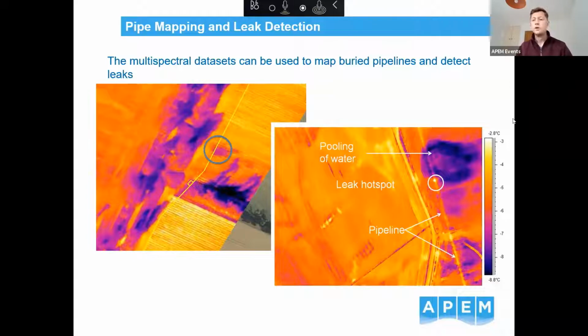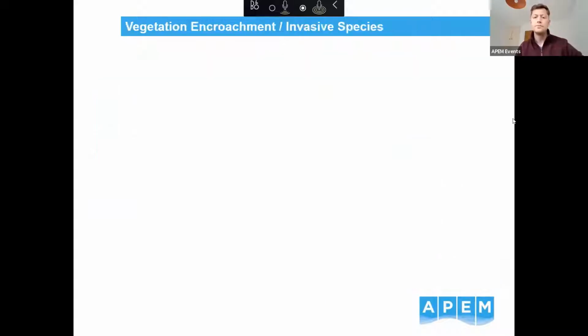We can often also look at the route of the pipes and map those if needed. And sometimes we're asked to help find the route of the pipe, and that can be seen sometimes through the thermal imagery, but often just through the high resolution data set, looking at valves, looking at disturbances to the earth and the slight changes in vegetation that you get because there's a pipe underneath the surface.